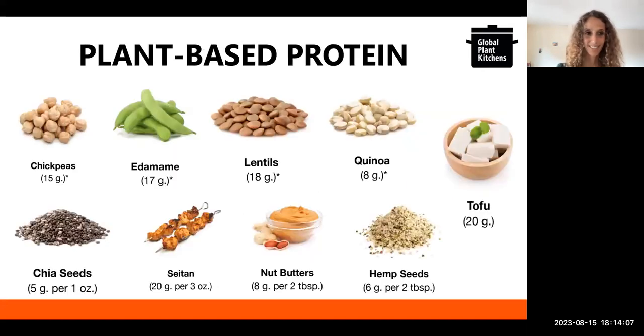Okay, next slide. Okay, so plant-based protein, the big one, the classic question that people say when you say I'm vegan or I'm going vegan. It's like, well, where are you going to get your protein from? And for a start, most people are getting too much protein. And there's a real obsession with protein in a lot of society. But there are plenty of sources of plant-based protein. And what's really important is about having a diversity.